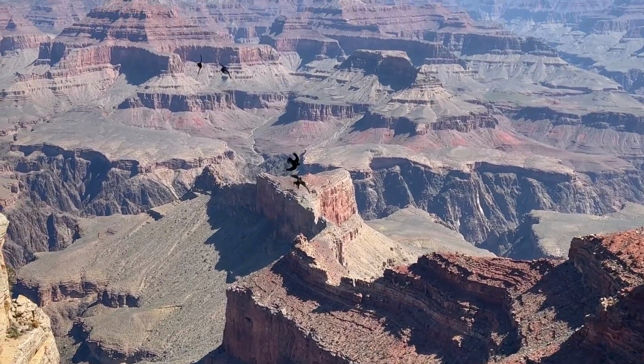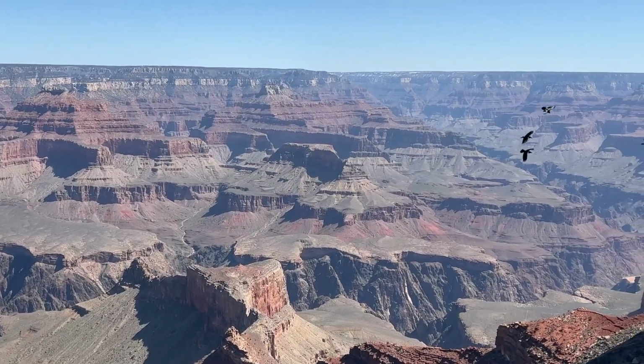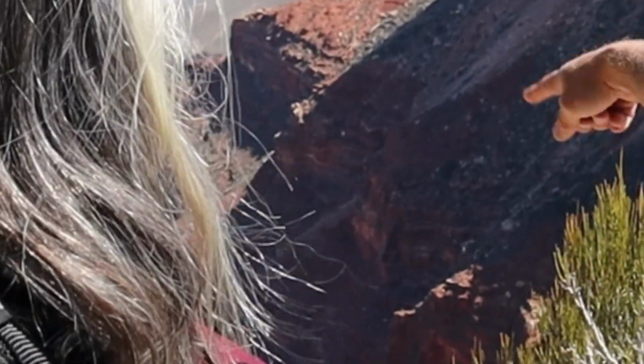Hopefully I got those birds. We just had some birds flying all over us. They literally buzzed our heads. They were crows. It looked like they were playing in the updrafts coming out of the canyon. It's pretty amazing. I probably got some footage with the camera. There's still lots of birds flying around down in this park down here.